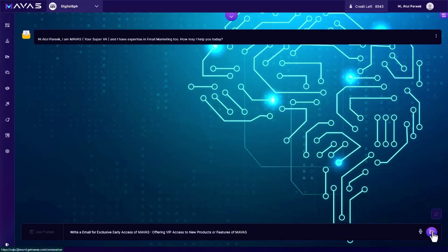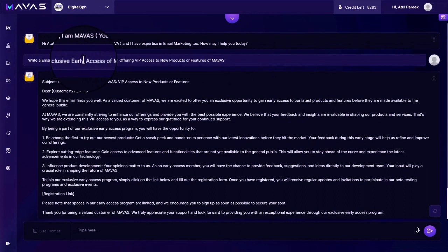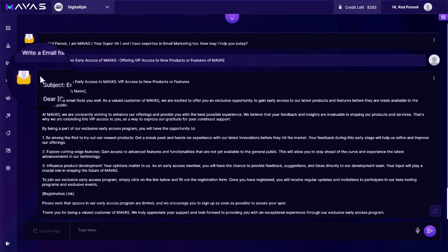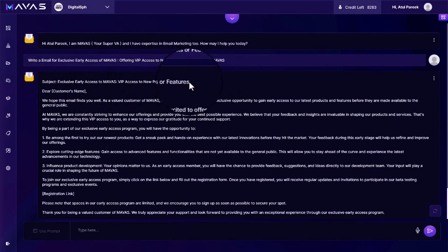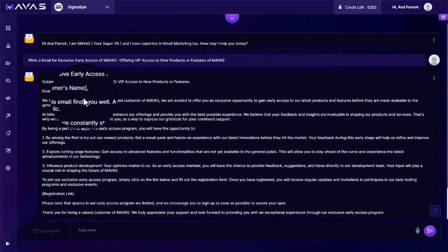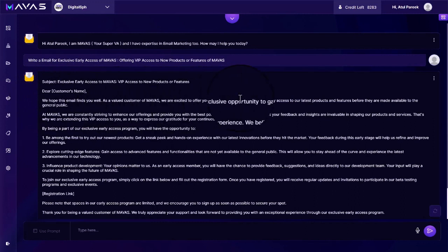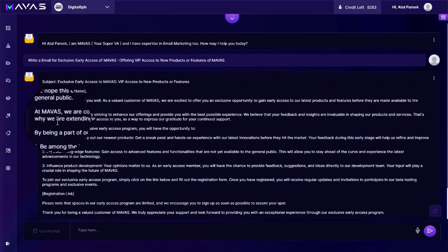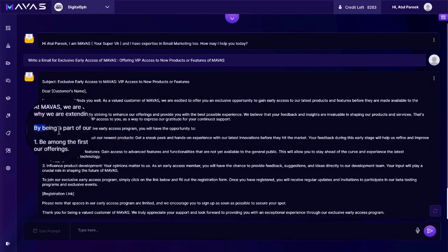Let's pause for a moment while Mavas crafts a compelling email for our client. Okay, and there it is. Boom! An incredible response generated by Mavas. I'm beyond impressed with the quality of work. It's faster and better, as I told you already, better than any CMO, any marketer out there. Not a single word needs change. It's ready to send to your client or use for yourself. With Mavas, you can expect quality work, you can create even super converting emails.